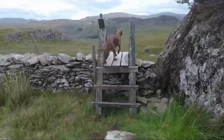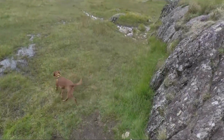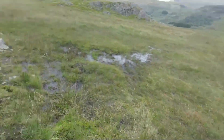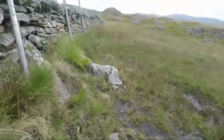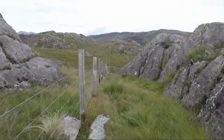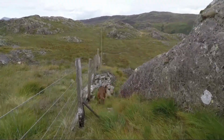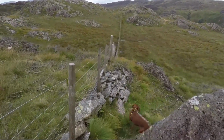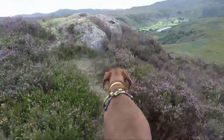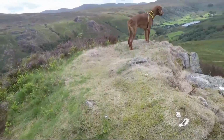Using the stile, we'll cross the wall, and then we turn immediately left, and that'll lead us over Jopley Howe Moss towards Knot. If you take Grange Fell as a whole, then Knot is actually the highest point of the area, at 1,378 feet, but Wainwright wasn't to know that. A short pull up takes us to the top of Knot. And as you see, the views are pretty spectacular.